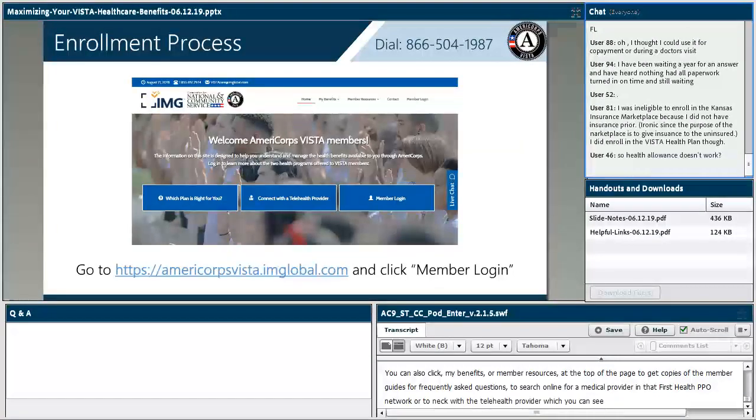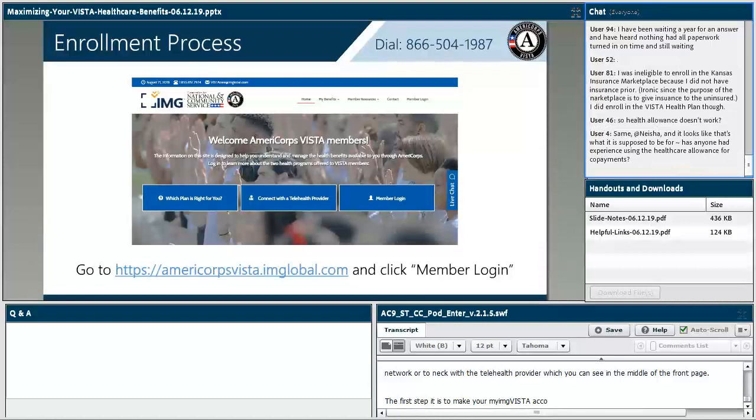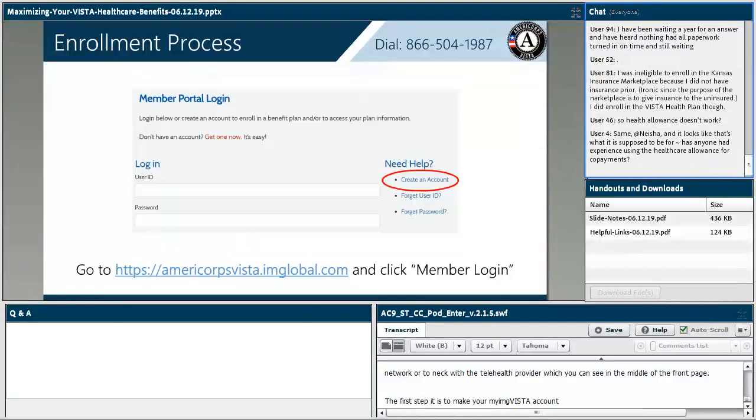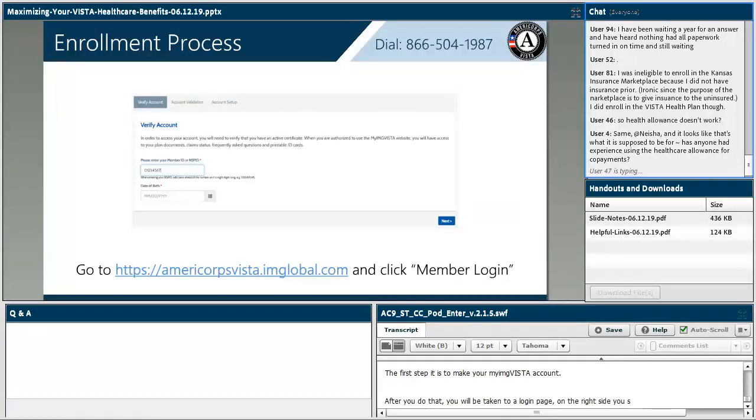The first step, though, as a VISTA will be to make your My IMG VISTA account by clicking on Member Login, which is the button on the right side of that page. There's also a button on the top right of the page. After you do that, you're going to be taken to a login page, and on the right side it says Create an Account. So you'll click on Create an Account, and that's going to take you here.